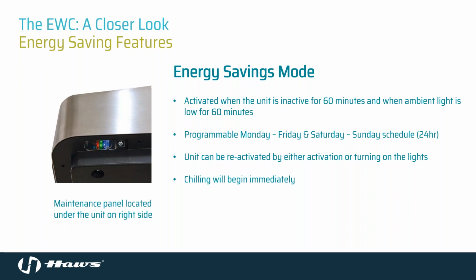So an example, we're in an office, it's 5 o'clock, everybody's going home. The last person leaving the building grabs their bottle, fills it up, or grabs a drink out of the drinking fountain and then turns the lights off. Well, at 6 o'clock, the unit recognized that it was inactive for 60 minutes and the area lights are off. So it is going to go into energy savings mode and stop pulling unnecessary energy and chilling water that doesn't need to be chilled. So very smart.